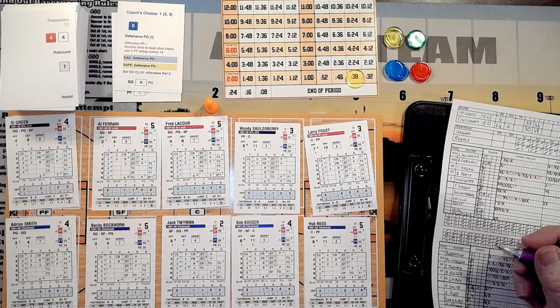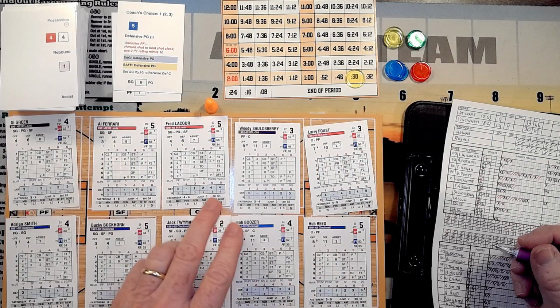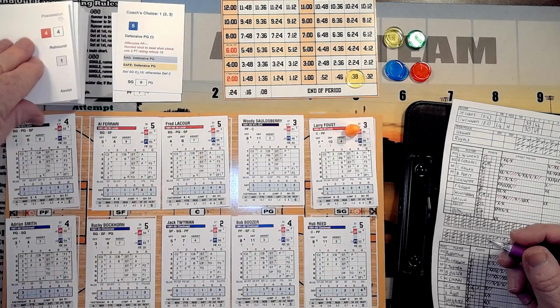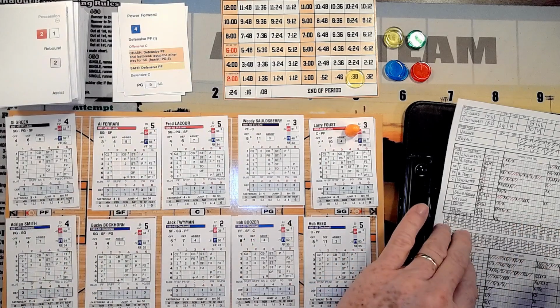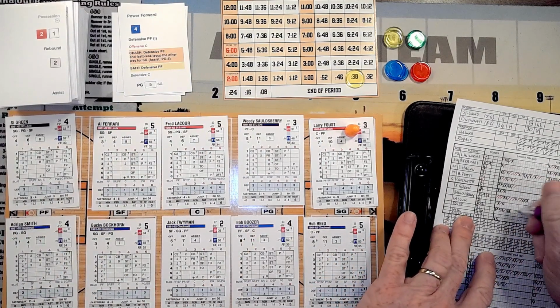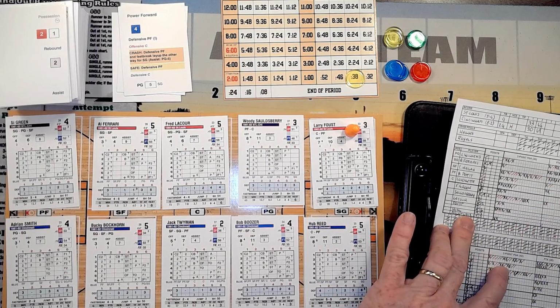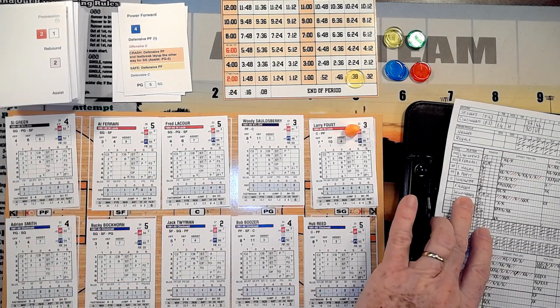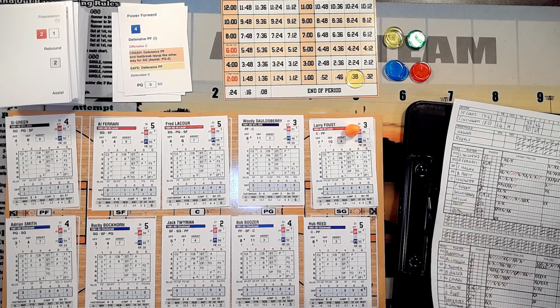38 seconds left. Coach's choice 1. There are no 1s. There are no 2s. We go to 3, so we'll go to Faust this time. He gets a 2-1, and he makes it again. So Faust has only missed 1 out of 7. And the assist is the point guard if he's a 5, and Cy Green is. That's his first assist of the game.